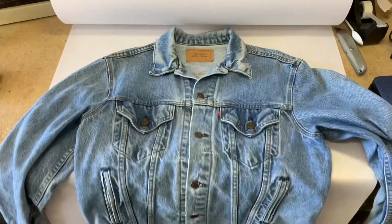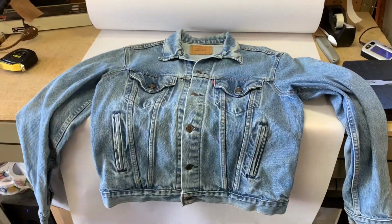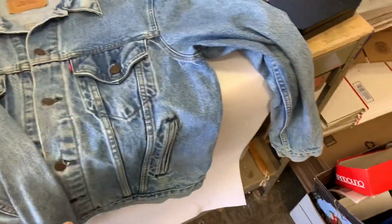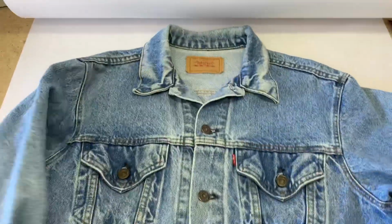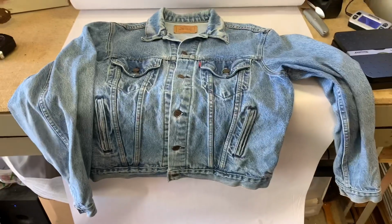Nice jean jacket. I probably had this up for several months, and they just don't bring the money like they used to. With all the new places you can shop online for used clothing, it's taken a while to sell these. And I did get my full price of $40 for this.